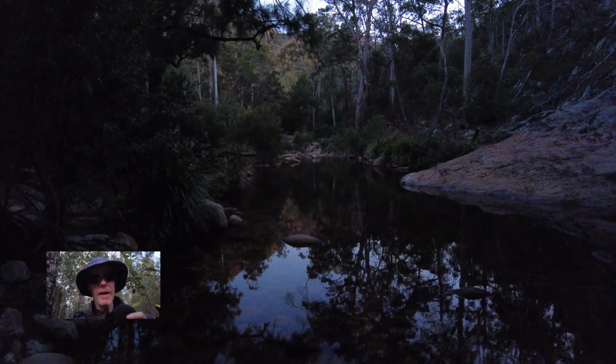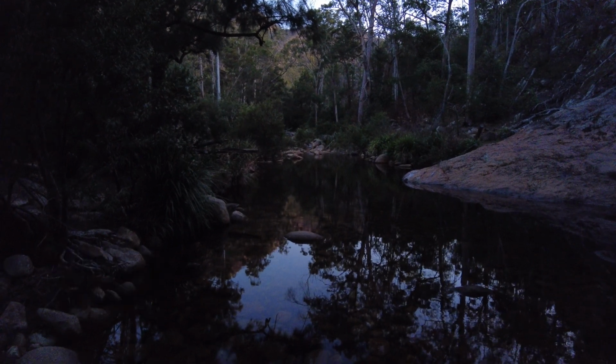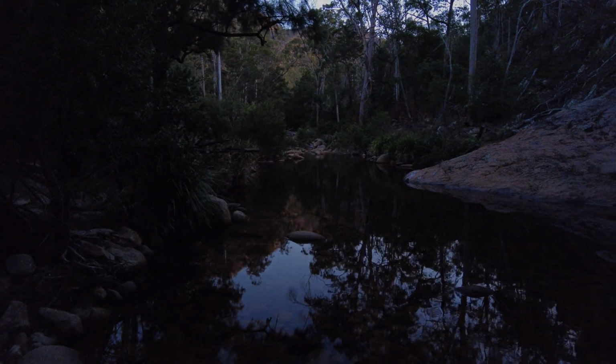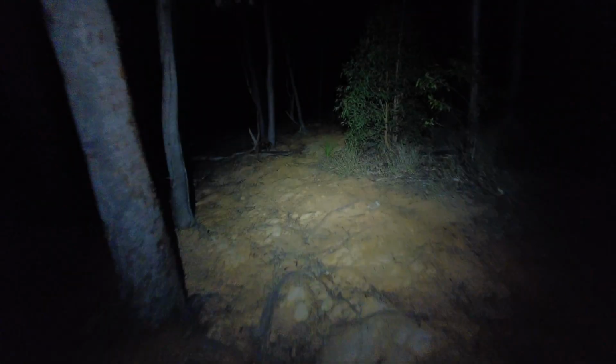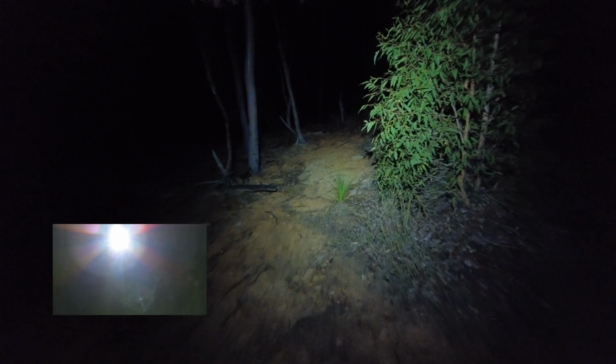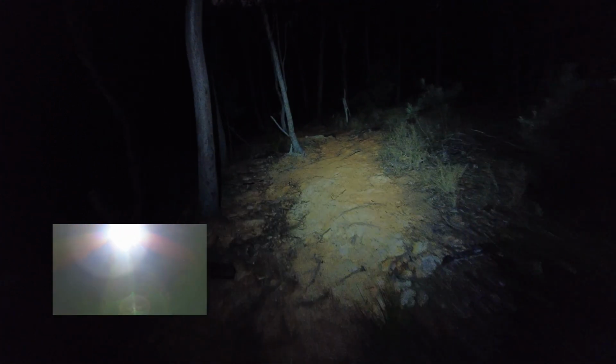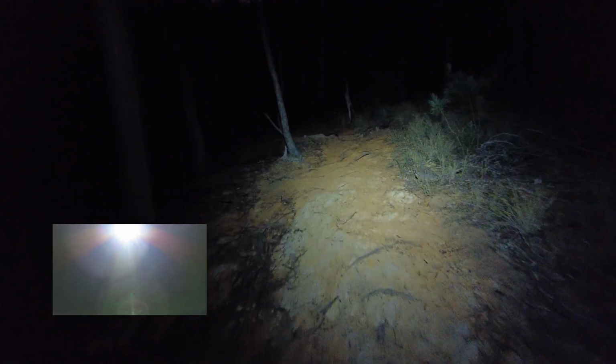Okay, back where I started, Mount Barney Creek. Well, there we go. A visit to Toms Tum. Wonderful, really. And now that just leaves the walk back along the Portals Trail.